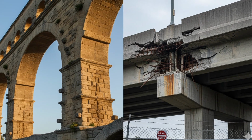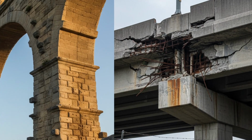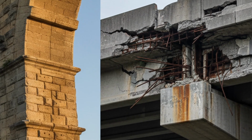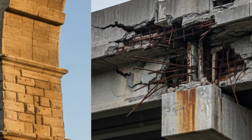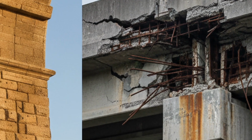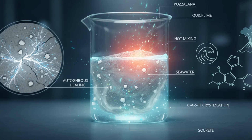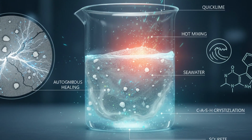While contemporary reinforced concrete structures, designed with advanced computational models and synthesized materials, frequently succumb to corrosion and degradation within 50 to 100 years, the unreinforced concrete monuments of Rome, most notably the Pantheon and the marine breakwaters of the Mediterranean, have survived for 2 millennia. This review provides an exhaustive analysis of the material science, geochemistry, and engineering methodologies that underpin this exceptional durability.